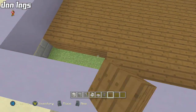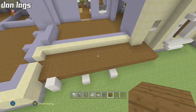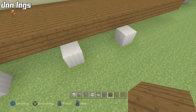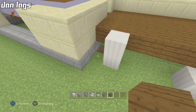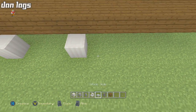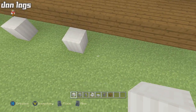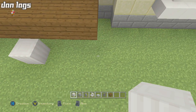I'm just going to quickly fill this in while I'm at it. There we go. And let's continue on with this. So we have three here, which is perfect. One block away there. I think we had something similar on the other side, so that's fine. Hopefully this lines up nicely. If it lines up with the math, it should line up nicely. So here and here, there we go.